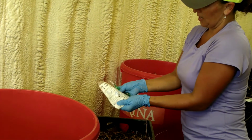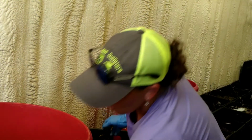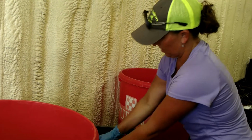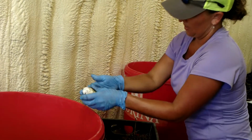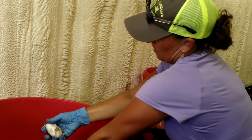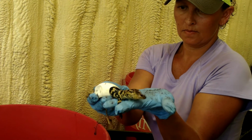And this is the nest stamp that stays with the nest for the whole time. And we have to fill out paperwork for the state. I'll uncover them like the mama would do in the wild. And these guys are ready to come out. There he is.